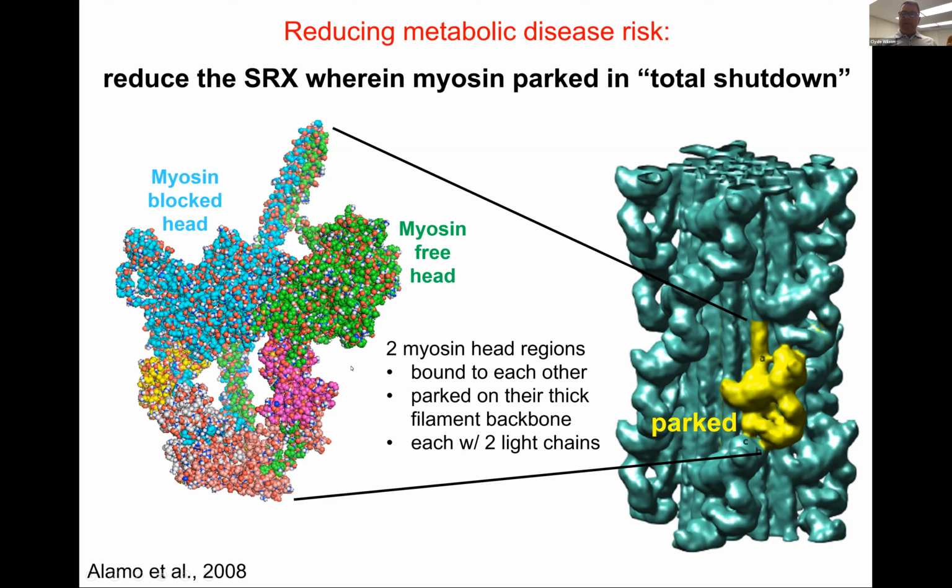And here to the left is a space-filling model of those two myosin heads, blue and green, each of whose neck linkers have two smaller proteins on them, the light chains, the essential light chain and the regulatory light chain. For the green head, that's in pink and salmon colors, and for the blue head, yellow and white.